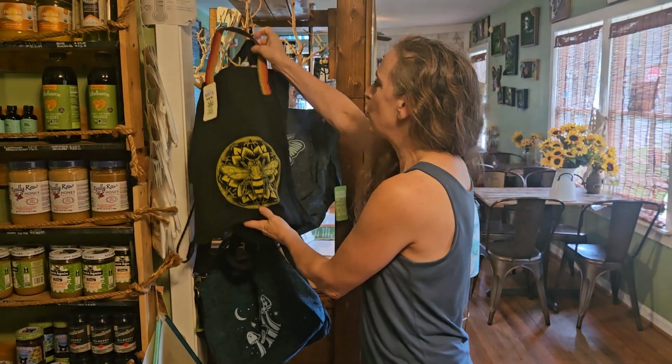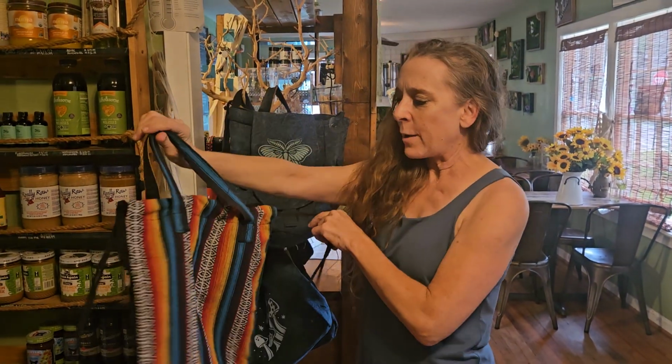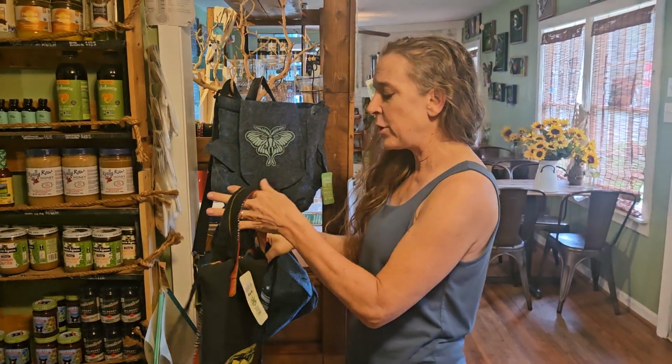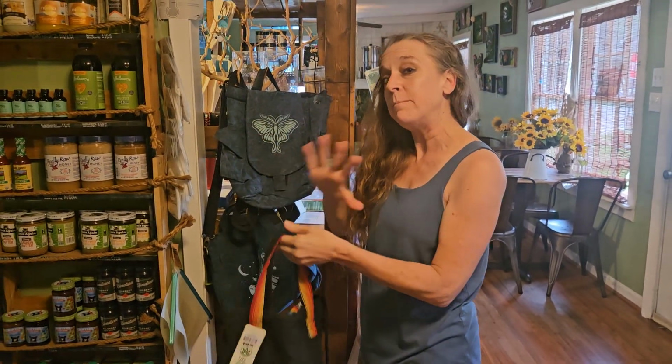This weekend is tax-free shopping. So Friday and Saturday, because we're not open on Sunday, Friday and Saturday you can come here and take a look at these awesome new bags we got in, because they'll be tax-free. So we have some great little backpack drawstring bags. These are all organic. They're cotton, hemp, and organic mix.